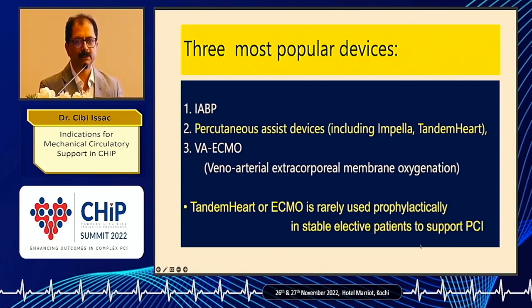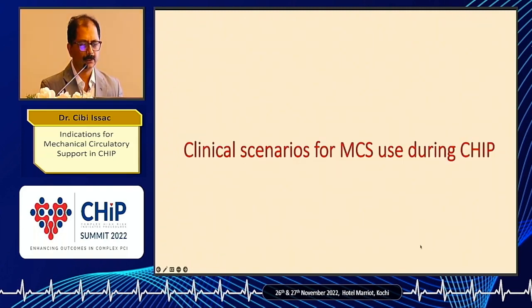The three most popular devices: IABP, percutaneous assist devices including impeller and Tandem Heart, and VA ECMO. In the scenario of stable elective patients to support PCI, Tandem Heart or ECMO is rarely used prophylactically, either IABP or impeller. Let me discuss various clinical scenarios for MCS use during CHIP.